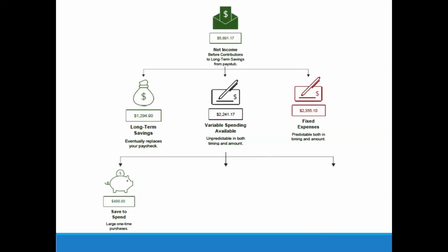The distinction though is that it doesn't get included in your long-term savings rate. A lot of people get tripped up on this. Because if you include it in your long-term savings rate, what you're doing is inflating the amount of money that you're saving for retirement. It's not giving you a clear picture.